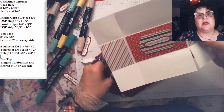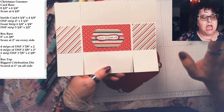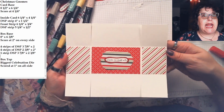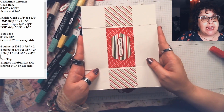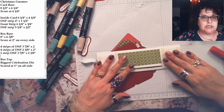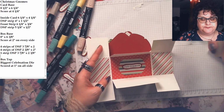So you start out with a piece of cardstock. I would not recommend doing DSP for the box. I just don't feel like it is sturdy enough. I think you need cardstock. So your cardstock starts out at 8 inches this way, 6 3/8 this way, and then you literally score it at 2 inches all around, okay? 2 inches all around, all right? And I burnish it.